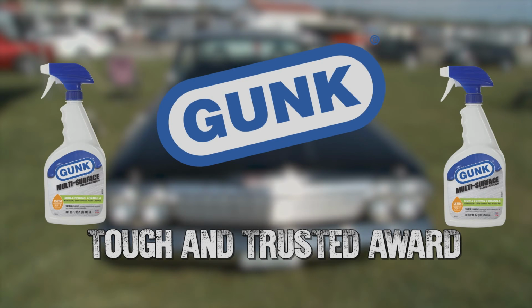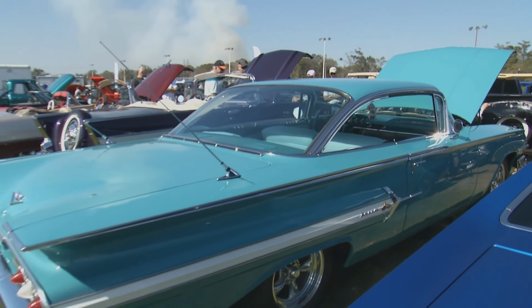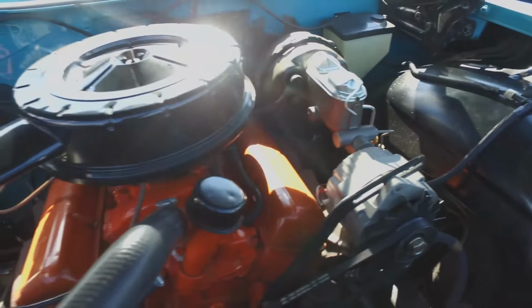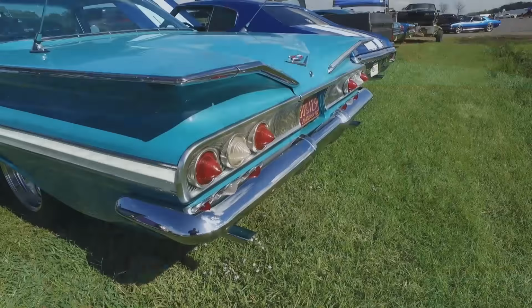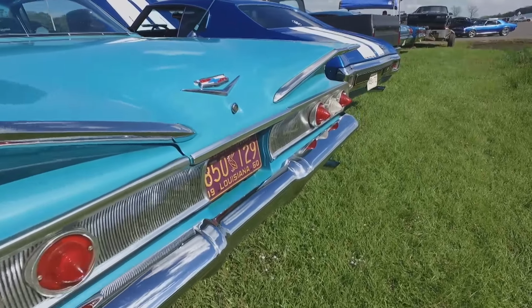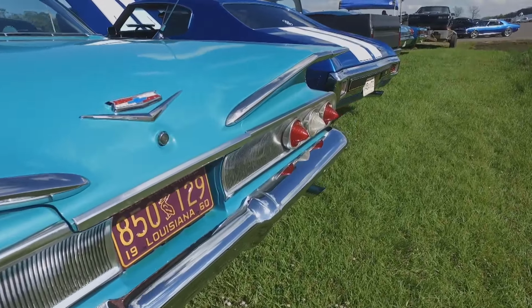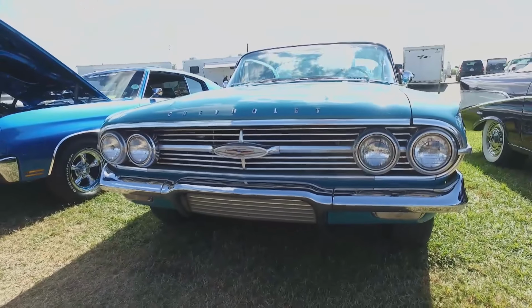made quite an impression. 1960 Impala, it is the original color code, the original engines in it. Did come with the original Power Glide, but we replaced that with the 700R transmission. And as you can see, the license plate is the 1960 Louisiana license, centennial year of LSU. So it is an original plate to Louisiana at that time.